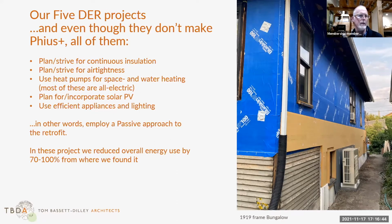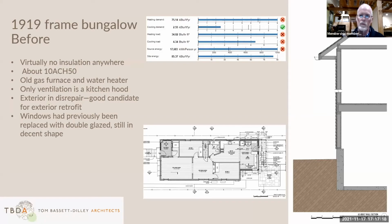So in other words, we're doing everything that the passive approach would do, but we're not necessarily making it to the retrofits now, or to the space conditioning metrics, and I'll explain as we go. The thing is that we're getting 70 to 100% energy reductions from where we found these projects. So we're getting to the 2030 targets. So this is where the disconnect can start to happen. And somebody will say, well, if I don't make the passive house metrics on my Frank Lloyd Wright house, that's okay. I'm making it net zero, right? So I think, yeah, sounds good.